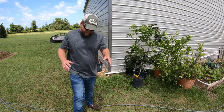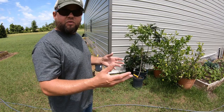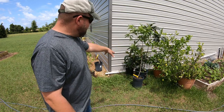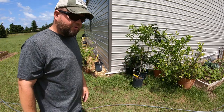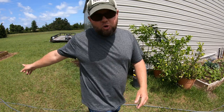So now I have to find a place out here. And I've always wanted kind of a little orchard, place for fruit trees, etc. So now I've got to find room for my lime, my lemon, my loquat, a peach tree. She just brought home mulberry trees, mulberry bushes, whatever you want to call them. I've got grapevines. I've got blueberries over here.